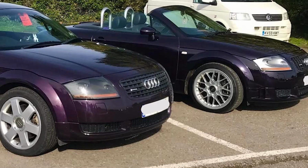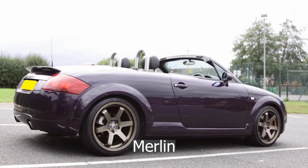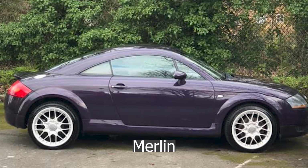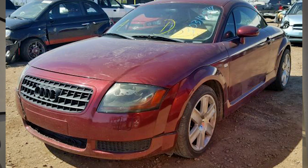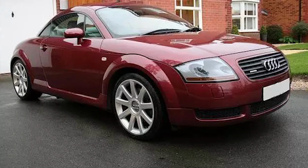In some lights, it is quite hard to tell. Obviously, if they're both clean, you'll be able to tell the difference, especially when they're next to each other. There's one called Bazan's Purple. I've only found one of them, and I'll obviously put the pictures up. And there's Burgundy. Now, there's Burgundy and there's Hibiscus, which is a popular Audi colour, which pretty much looks like Burgundy.